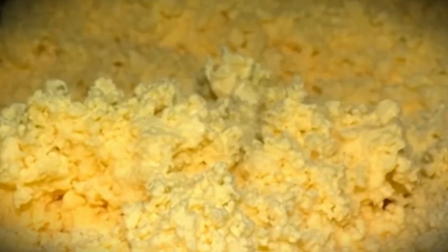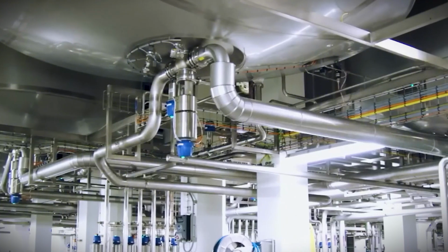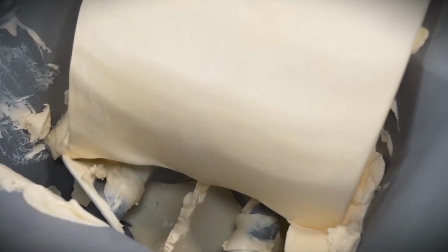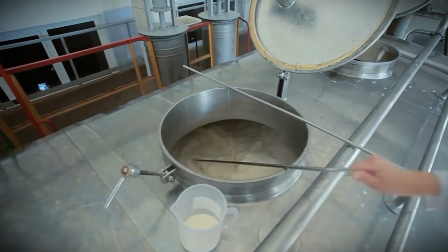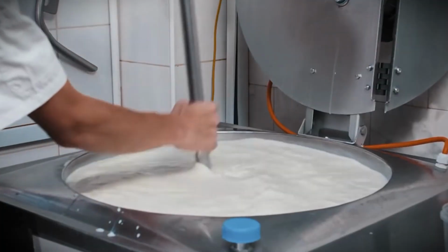Factories utilize large churns that can process thousands of liters of cream in a single batch. These machines are outfitted with sensors that check the consistency of the butter granules as they form, ensuring that each batch has the desired texture. Some facilities additionally use vacuum-assisted devices to extract any leftover air, resulting in a denser, creamier product. The separated buttermilk is collected and repurposed into other dairy products, such as beverages or baked items, reducing waste.